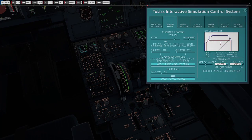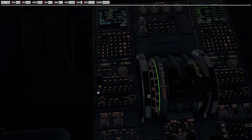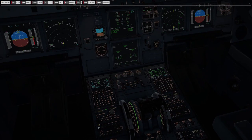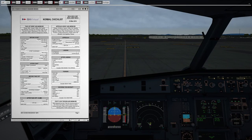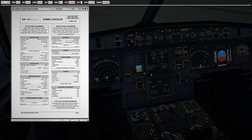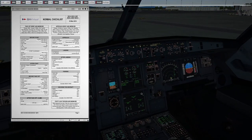Let's check the trim. What's supposed to be 29.3. So round about there, 29.3, rudder trim 0, flaps 1. And we're good. After start checklist, ground crew clearance seen, anti-ice off, flaps 1 plus F green and 1 blue. APU off, yellow electric pump is off, and ECAM status is checked.